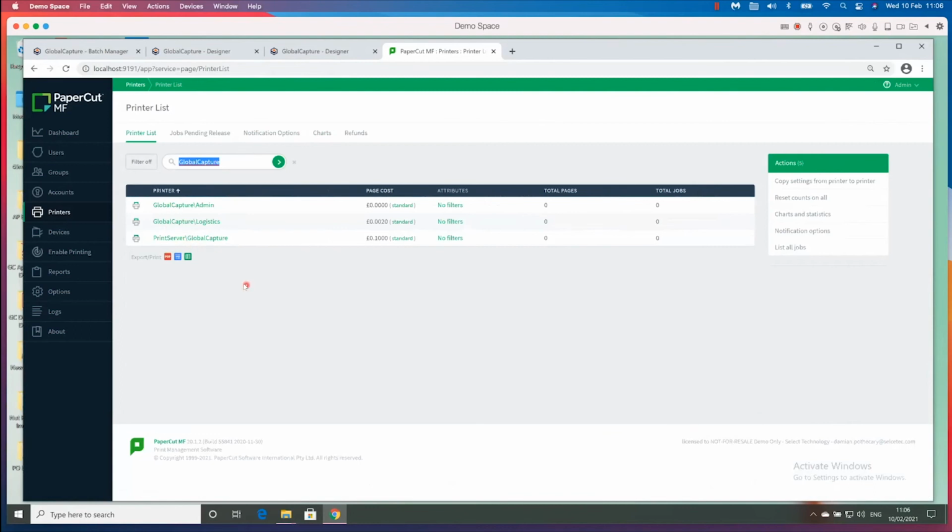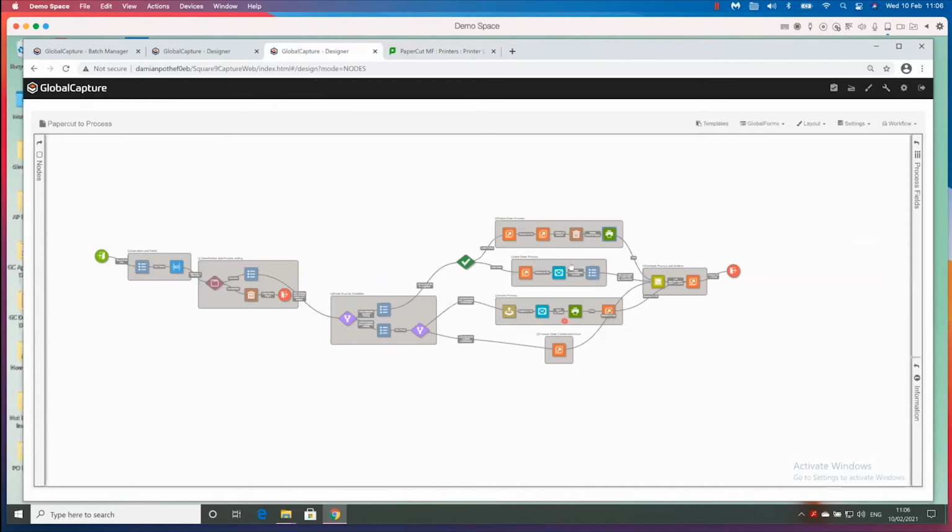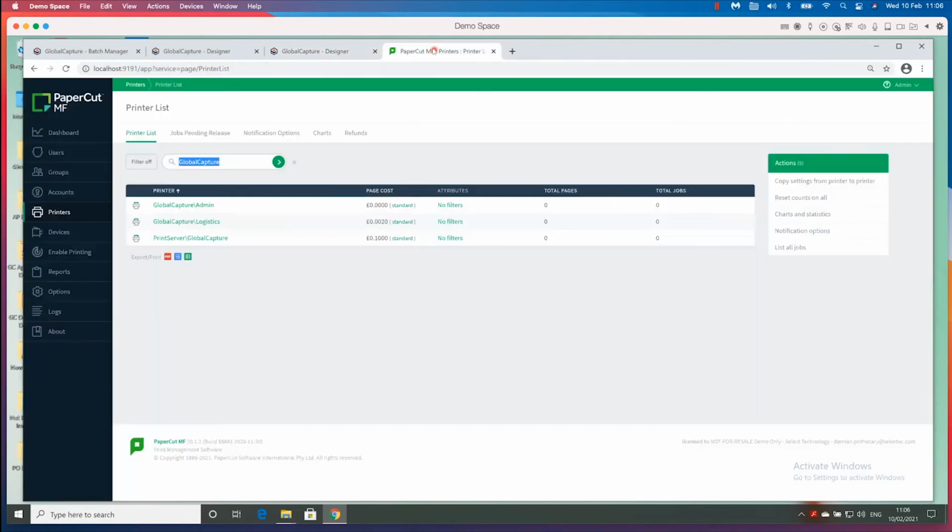And the story is, again, that we now have control. We know that the documents are being picked up from that email address. We know that they are going through a validated process. We can design that process for you with validation, and you can get all of the data that you need to manage that back into the PaperCut platform, which you're already using, you've already got, so it's expanding that understanding.